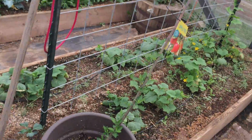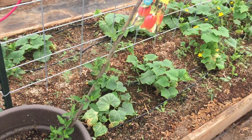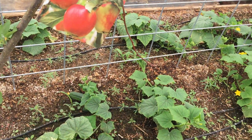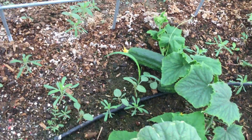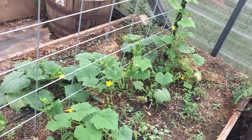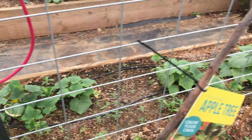And over here, we have cucumbers. And they also were not really liking cold weather. Cucumbers don't. But looky, they have recovered. We are cucumbering even before they started climbing the trellis. So that's really good news.